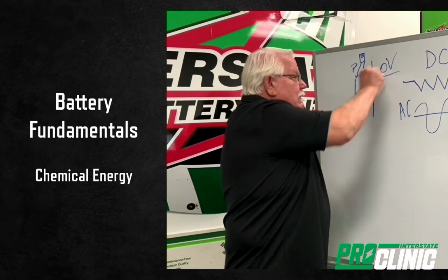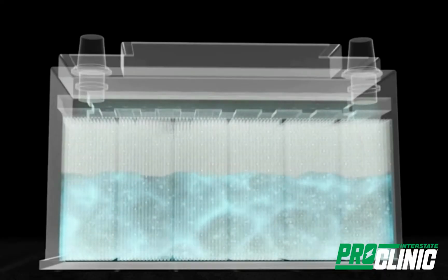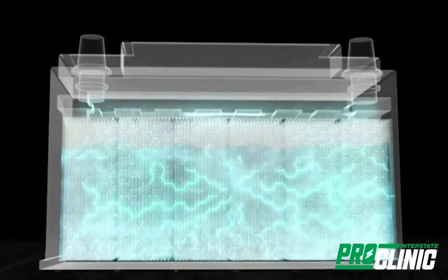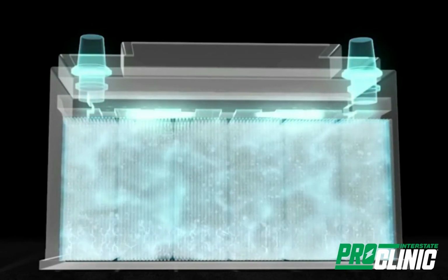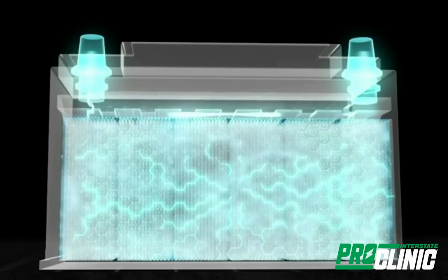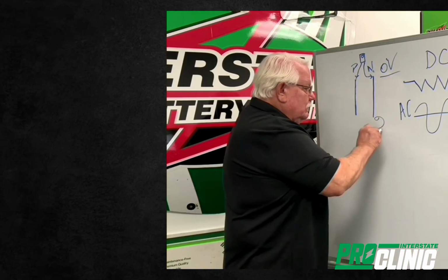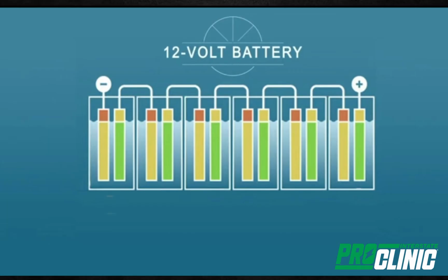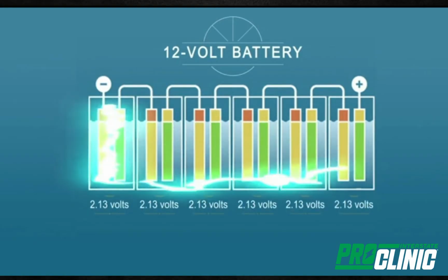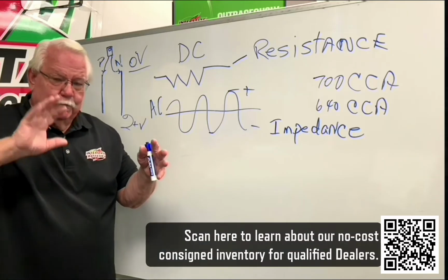I get 0 volts. Now that's important because we take these same plates and we immerse those in electrolyte solution consisting of sulfuric acid and water. What do we get? We get the chemical action taking place between those, and now we get 2+ volts in that situation.